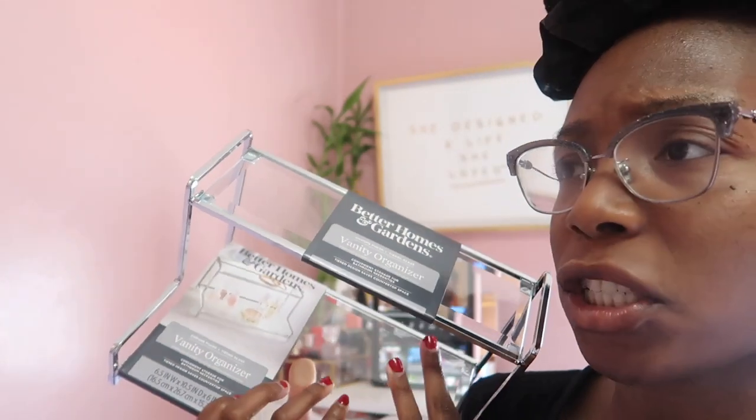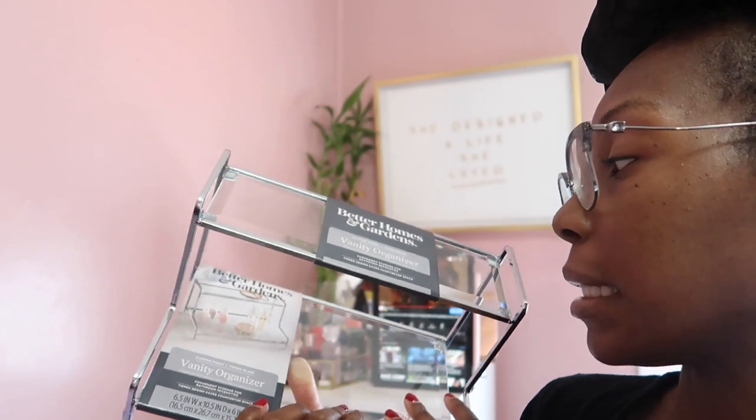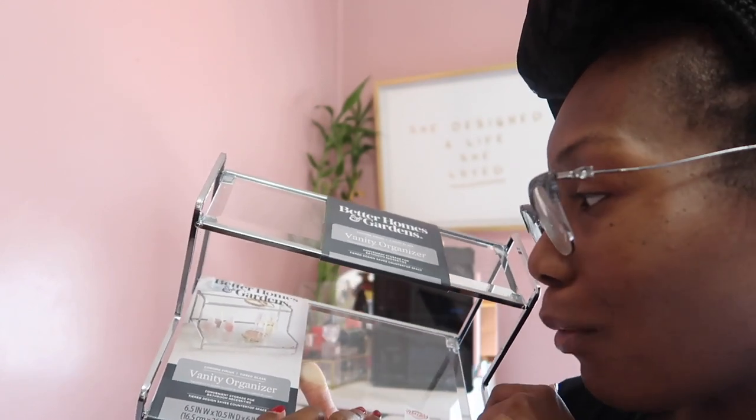So I got this one from Better Homes and Gardens, which I think is the sister brand to Food Network. I think so, don't quote me. This one is a vanity organizer with a chrome finish and two tiered glass shelves. It says convenient storage for bathroom necessities. We're not putting bathroom stuff on here. I honestly don't know what I'm about to do with this, but I wanted it, and I need to make space and figure out what I'm going to use it for in my room.